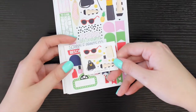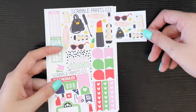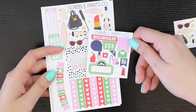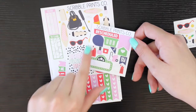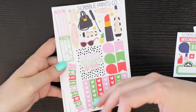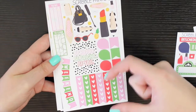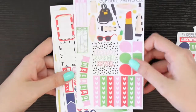So little mini deco here. I don't know if this was a freebie or what, but it looks like it matches the full-size deco up there. Really, really cute. This always comes in the Scribble Prints Co. kit. So you have your marquee, movie marquee, nails, cleaning things, stuff like that. This is another kit that seems to be consistent with Scribble Prints Co. So you have your weekend banner, your line checklist, your quote, the deco, to do, to clean, little flags.